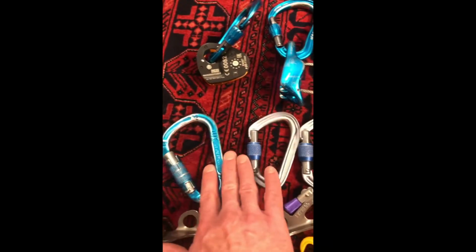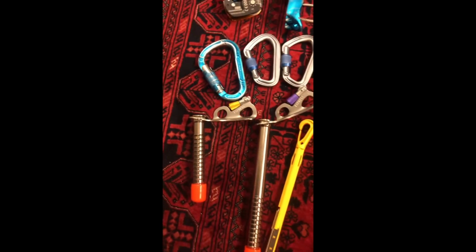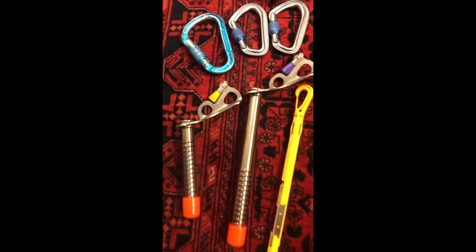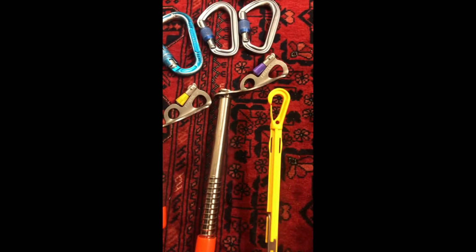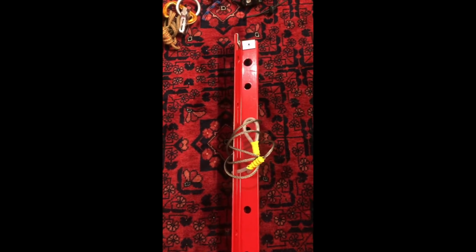3 extra lockers that can be used for anchors or whatever else I need. If there's going to be ice expected on the route, I'll also usually bring 1, 2, possibly more if I'm going to do a lot more ice. Ice screws, a V-thread device, 1, 2, or maybe even 3 pickets sometimes. This could be dispersed throughout the group.